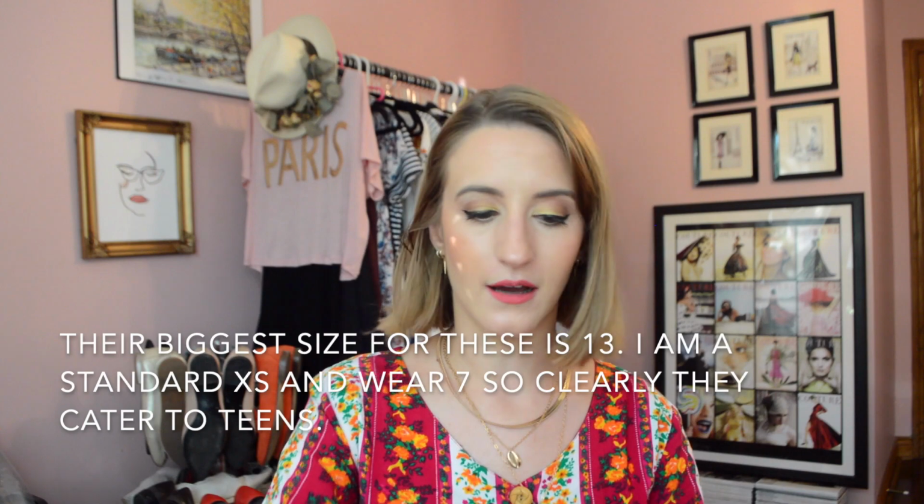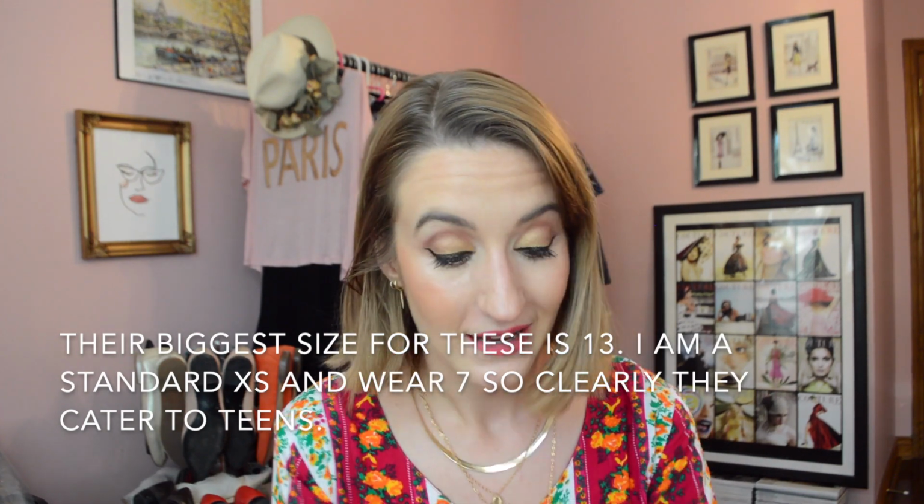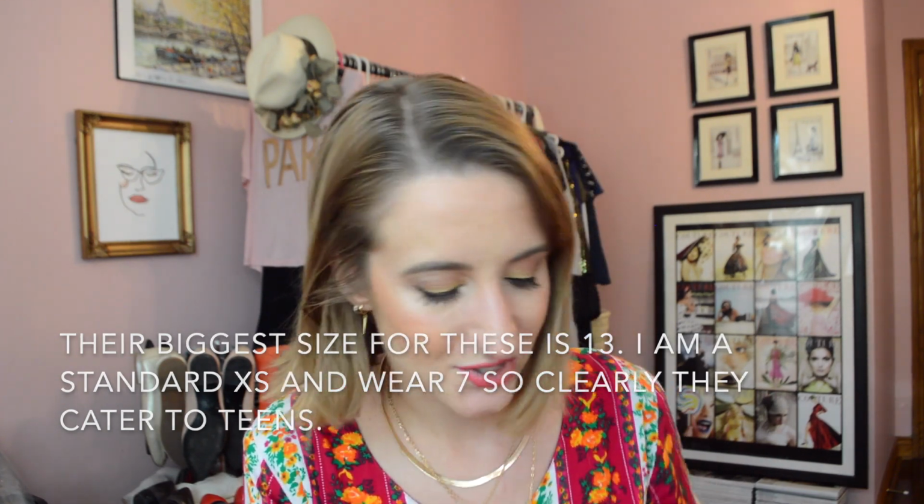But honestly, with these accessories stores, don't even look at the number. I actually ended up ordering a 5 and it was a bit too tight. So the size guide is correct online. The 7 fits great, and yeah, so is there size inclusivity? Probably not. I don't know what size it goes up to, but this is like a teenager store, so keep that in mind, ladies.